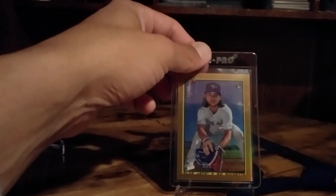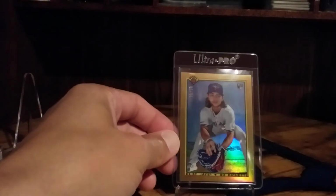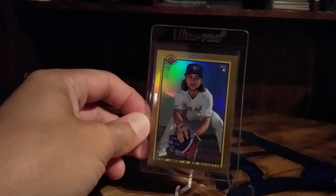And if you watched my video earlier this spring, if you remember this Bo Bichette numbered to 50, he's been pretty quiet. I think he's been injured this part of this season so far. But either which way, I'm going to send this one in, see what happens. And straight out the box and into this sleeve back in the springtime when I bought it. So see what happens.